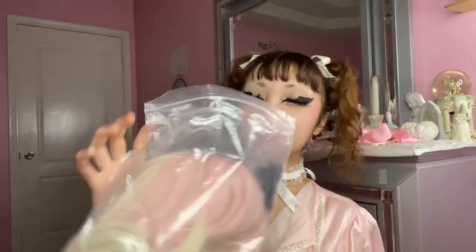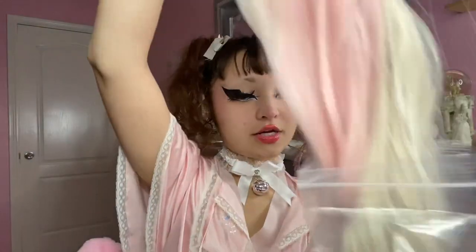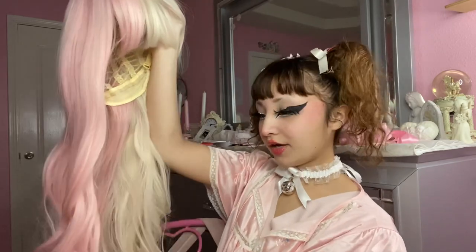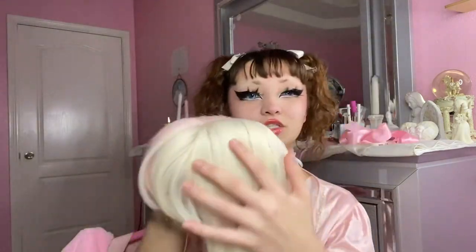Yes, I bought 3 wigs, and they are adorable, you guys. First one I'll show you guys is this one. Just get it out real quick. It is a beautiful half-dyed wig, or however you call that. Super, super cute, you guys. This is a really good quality wig, and I believe it was around $20, if I'm not mistaken. And it's not shiny at all, as you can tell.